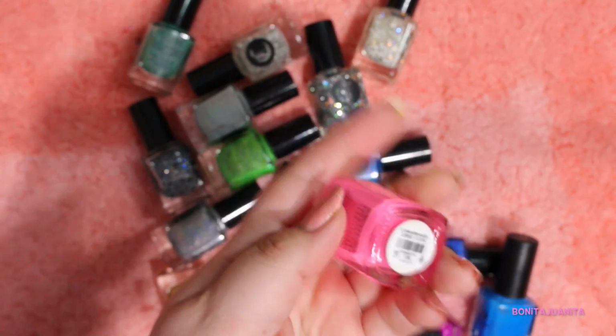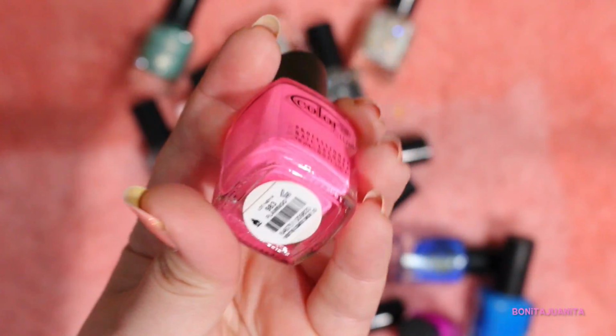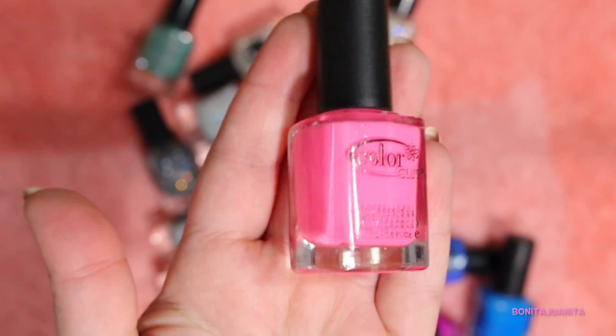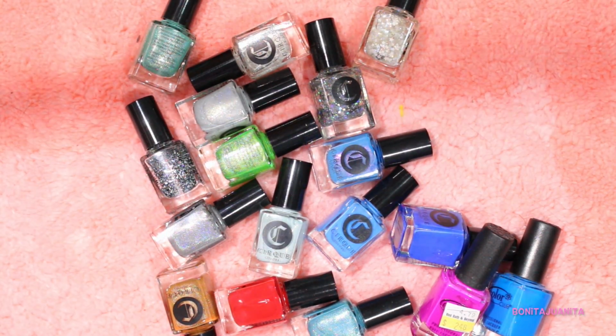I also really love this neon from Color Club. This is called Flamingo, or Flamenco? Yeah, it's Flamingo. Just a really beautiful bubblegum pink. This lighting is terrible. I'm trying to figure this out. Hold on, give me a second. This is really a labor of love, guys.